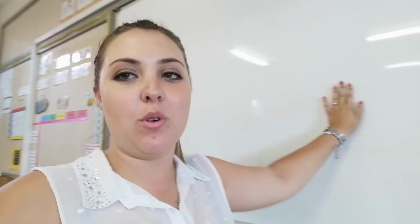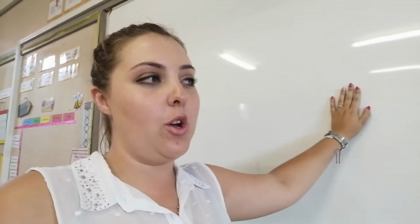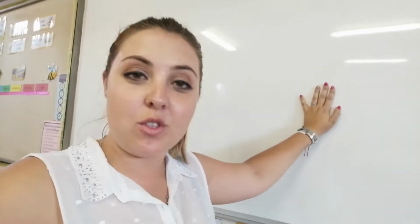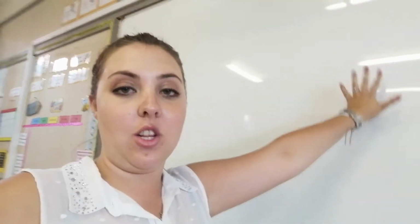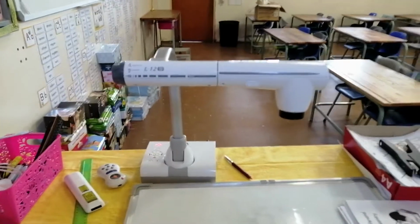I have a projector. So this isn't a smart board, it's just a whiteboard, but I'm able to hook up my Microsoft Surface tablet to it, so I can write on there with my stylus and then it shows up on the board, which I do like doing. But our school is really lucky that we have visualizers. So this is my visualizer. It's almost like a camera.